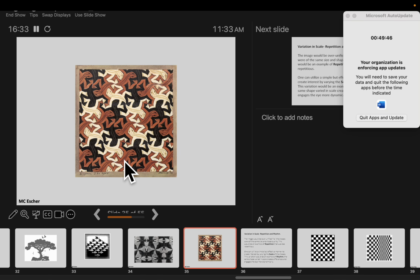Now here he's added a third color. My eye still goes to the white ones first, though, because the black and the orange are closer in value than the white is. So it stands out more.